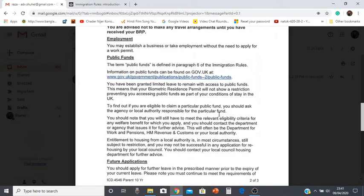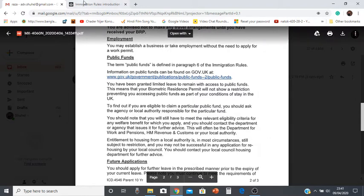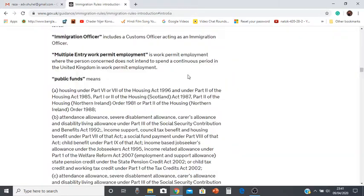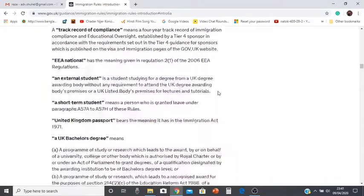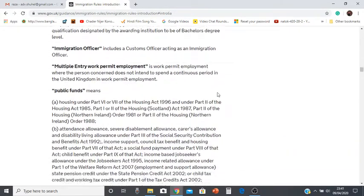Now, if you can establish that you need access to public funds because you are a vulnerable person, or you're destitute, or you will be destitute, in that case the Home Office will give you access to public funds. So this is a security for you and for your family life. Now, what does public funds actually mean? If you go to the immigration rules, paragraph 6, you will see the definition of public funds.